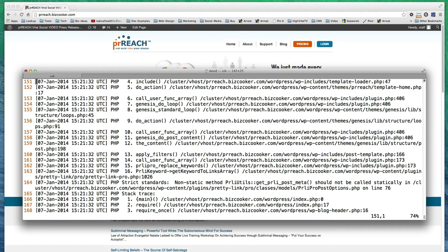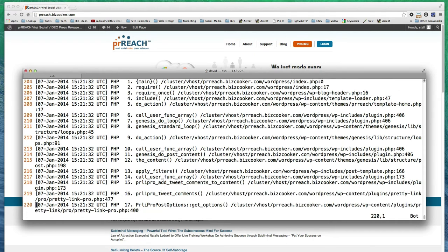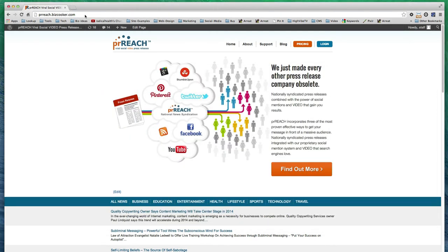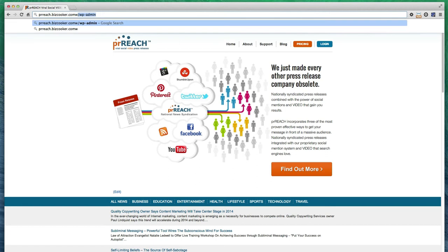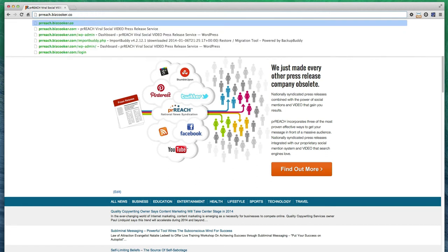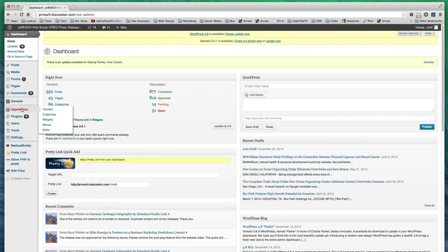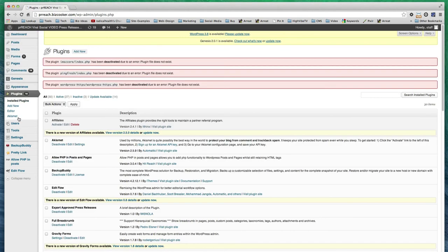Let's see, let's do one update here. There are 220 debug lines here. So let's do this one update of this pretty links plugin. Yeah, this is a hacker's paradise. So WordPress core is out of date. The Genesis framework is out of date. And there are 14 plugins out of date. So let's go to the plugins here.